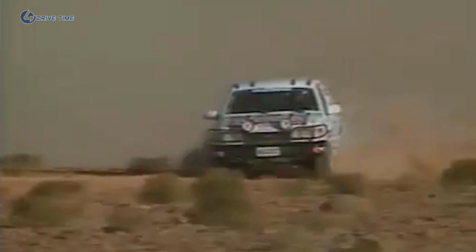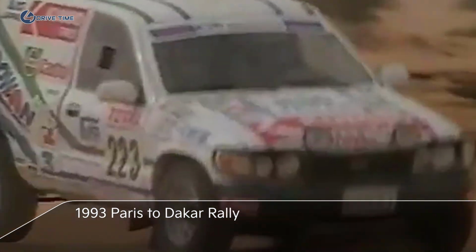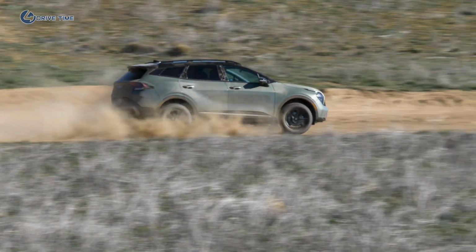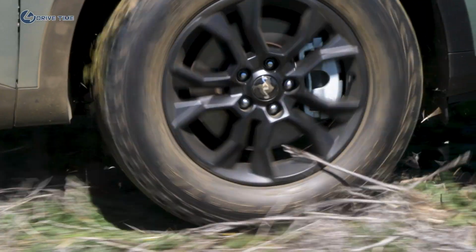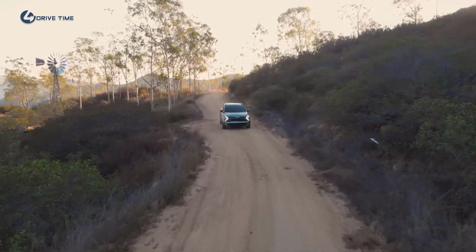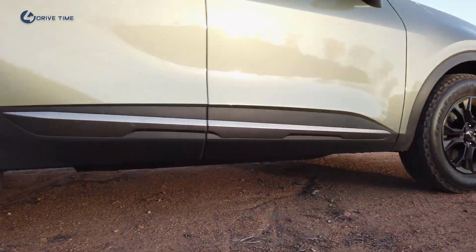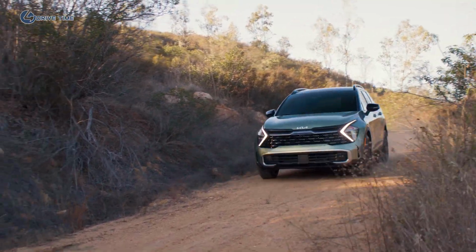The Sportage has always been crafted with off-roading capability in mind. It completed the Paris-Dakar Rally in 1993, just a few months after it was first launched. The Sportage X Pro model carries on that legacy, taking Sportage's capability even further by partnering with a brand known in the off-roading community. All Sportage X Pro models are equipped with BF Goodrich all-terrain tires, a first for Kia. With a built-in enhanced drive mode system, it's been tuned specifically for Sportage X Pro for less slip and maximum traction, giving you the confidence and capability to overcome nature's versatile challenges.